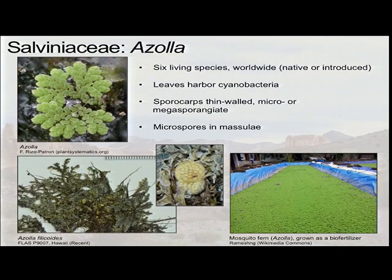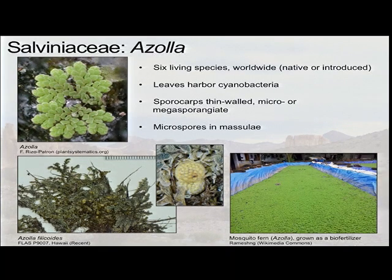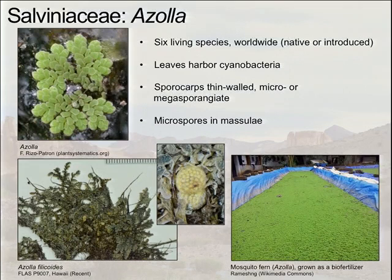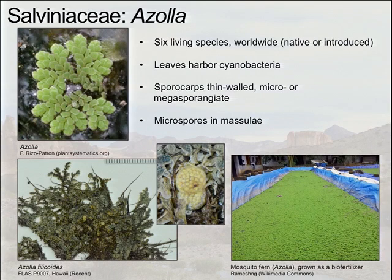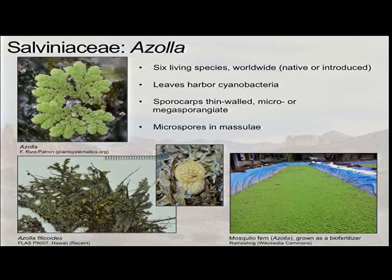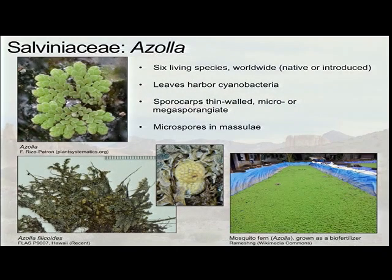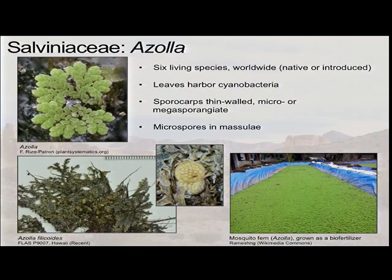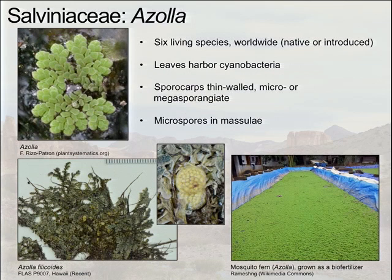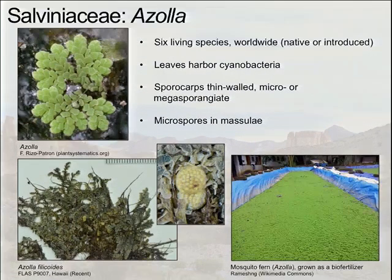Their leaves, so you can see here, they have these really simple leaves. This plant is actually probably best known because it harbors cyanobacteria in its leaves. These cyanobacteria, I believe, are in the genus Anabaena. And these cyanobacteria fix nitrogen, which of course provides an essential nutrient to the plant. And so if you look up Azolla, you'll probably see a lot of papers about using Azolla as a biofertilizer, particularly with rice. These have thin-walled sporocarps. So here's an example from a herbarium specimen of some sporocarps with microsporangia in them. And the microspores, so these small spores, occur in clumps, and these are called massulae.